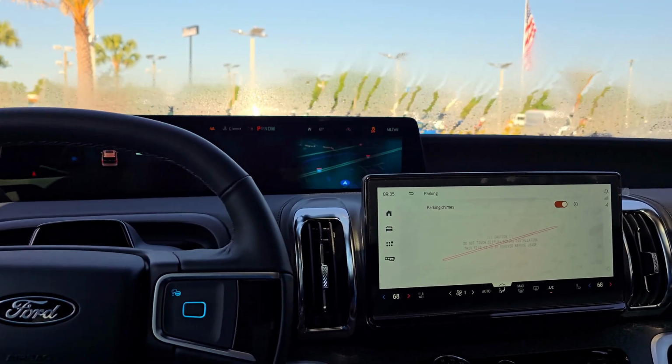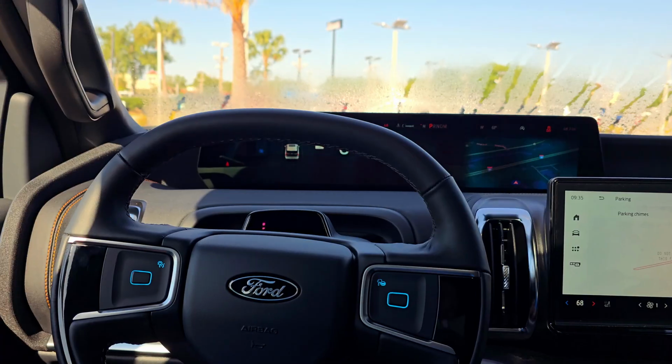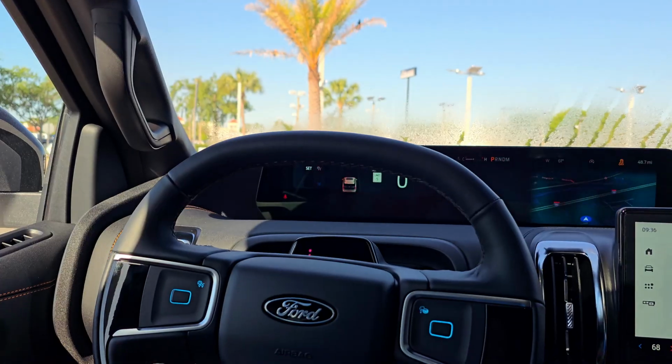The interior is very modern. Let me know what you think about it. Do you like it, or would you like the other one, the older one, better? Now, let's talk about pricing. Take it for a spin.